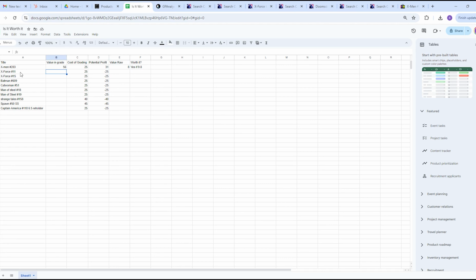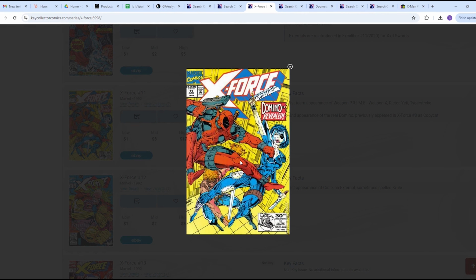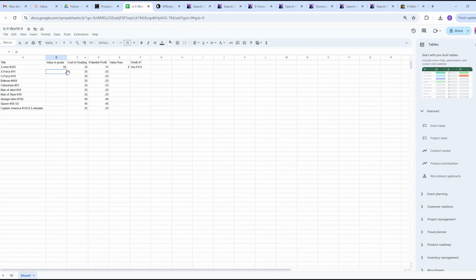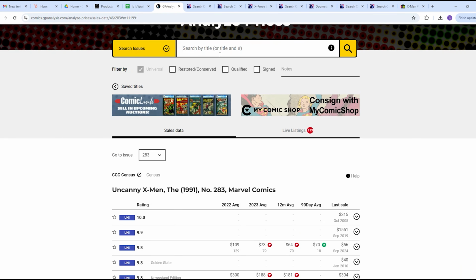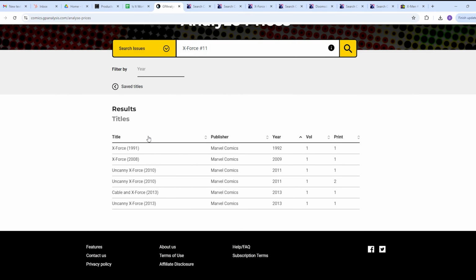All right, let's try the next one. X-Force number 11 is the first team appearance of Weapon Prime and the second appearance of the Real Domino. Looks like this one here. And I'm just going to tell you right now, my prediction is that, yes, it is worth it if it's a 9.8 and not worth it if it's not a 9.8. So we come over to GP analysis and type in X-Force number 11. Make sure you put that hashtag.